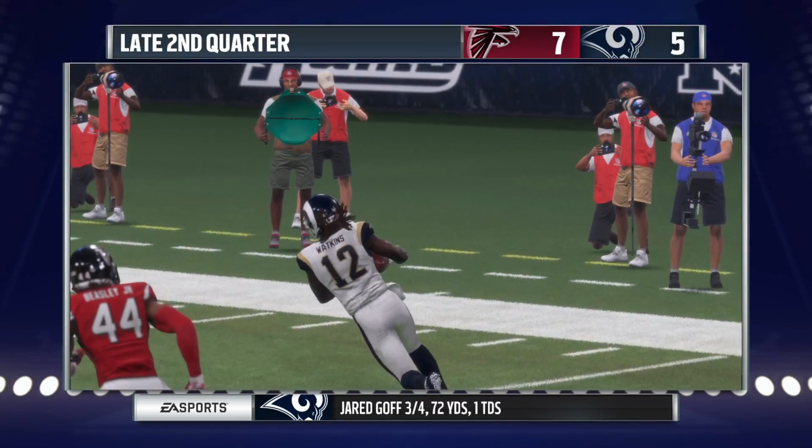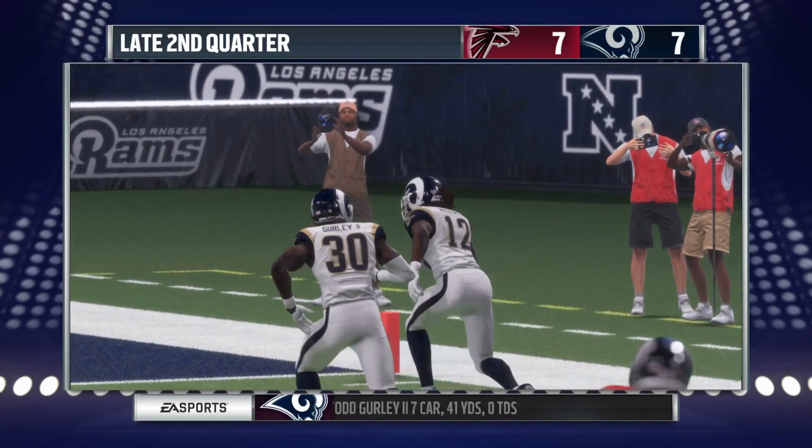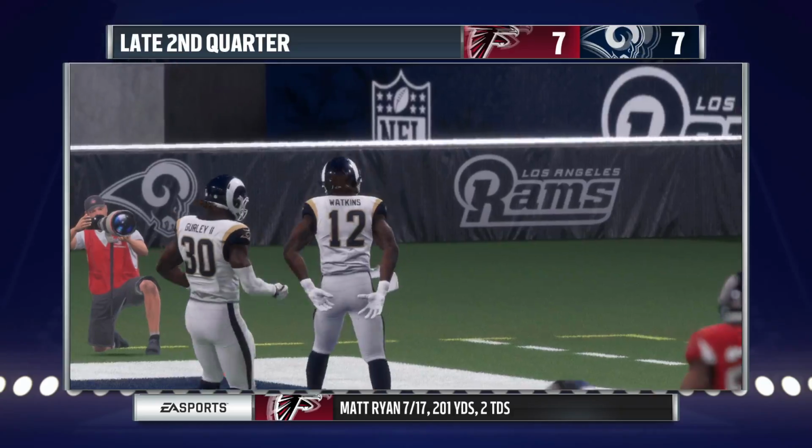Offense now with the shot after the pick. Goff's going to complete the pass. He's gone as he sprints into the end zone. We're tied back up at 7.